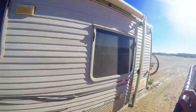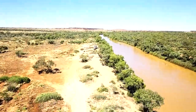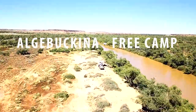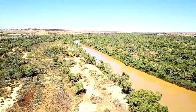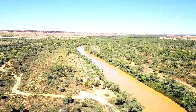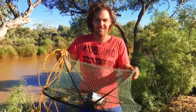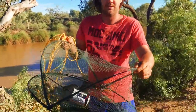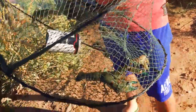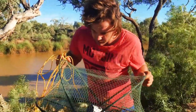We had our sights set on a great free camp we found on Wikicamps, which was right by a river. Jackpot! We didn't know if there was anything in here, and turns out there is. Look at the size of that one. Looks like I'm eating some claw for brekkie. There's some shrimp in there as well.